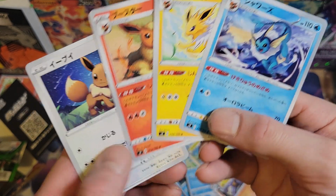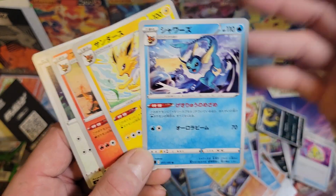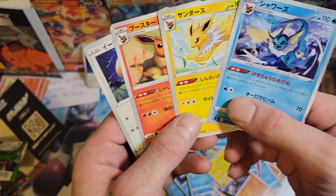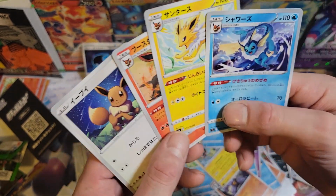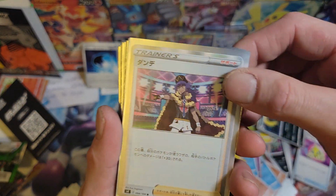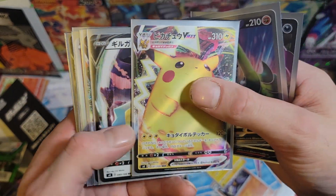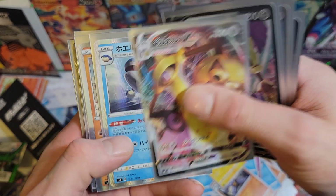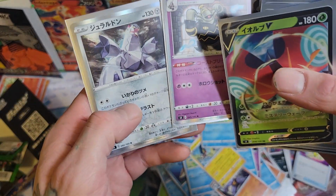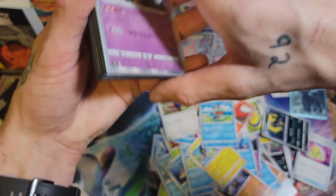Recap here. I got the Eevee, the Flareon, the Jolteon, the Vaporeon, not Umbreon, that'd be so cool. So Jolteon, Flareon, Vaporeon, and the Eevee. What a fumble there, guys. I'm so excited. So we got Leon, this bird, this guy, Sirfetch'd, the amazing Chunkachu VMAX, this guy, this VMAX, and these holo rares, the Zapdos. Oh, that's not here. Boom, more holo rares. What an epic, epic box.